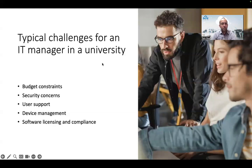Software licensing and compliance can be difficult and complicated. If you've got lots of licensing agreements and lots of software updates to deliver across multiple systems, that can be complex and it can be time consuming.